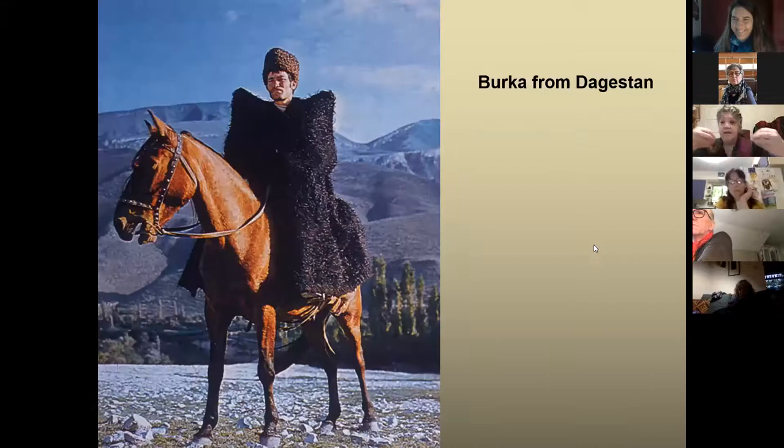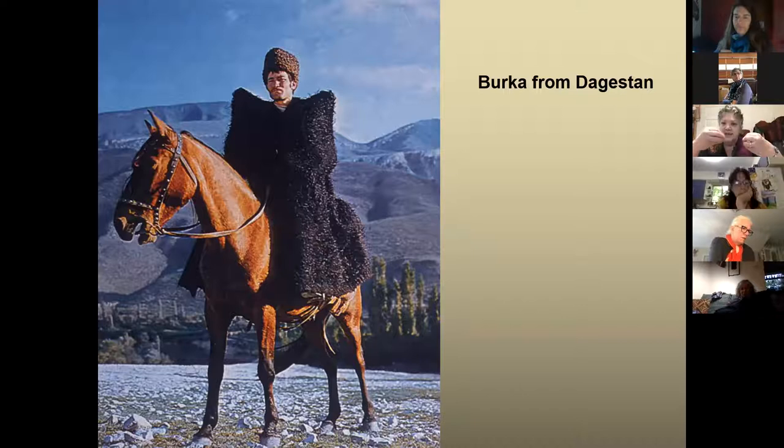Next. This is a burqa. This is a man's garment from Dagestan, and they are made white and then dyed black. They have an outside that looks like fleece, like it's from a sheep fiber, like a skin, but it's not a skin. It is actually a felt. And there's one more picture of a burqa next.